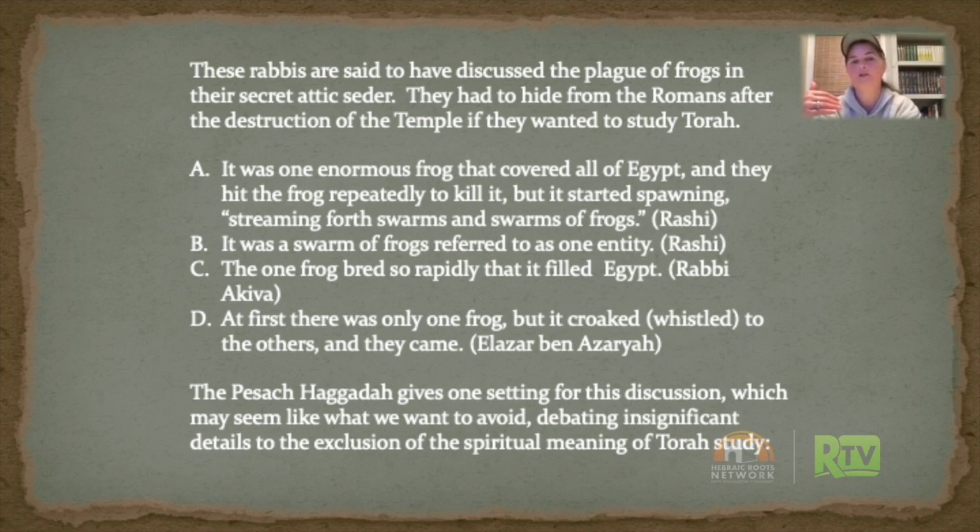Right, so they were having this discussion in a secret attic Seder. They were hiding from the Romans in order to do their Passover Seder. And that's why I say when the adults read this section, you should have a sense of this impending doom. I could be keeping the Passover. There could be people looking for me because I'm obeying the word. So they're debating how the plague of frogs occurred. And these are all the opinions that they were pushing out there, that it was this way, or that way.